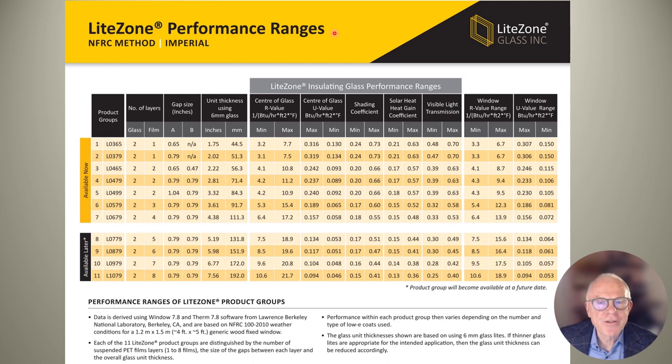This data sheet provides the performance ranges for LiteZone's 11 different product groups. These product groups are distinguished by the number of layers they have, 2 of glass, and between 1 and 8 suspended films, and by the gap sizes between those layers, and the overall glass unit thicknesses, which range between 1¾ inches to 7.56 inches thick. We then add low emissivity coats to the glass or to the films to reach a wide range of glass unit performance values. So this determines our minimum, maximum insulation values, shading coefficients, solar heat gain coefficients, and visible light transmission, as well as overall window insulating values.